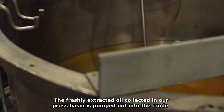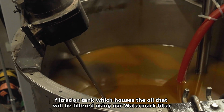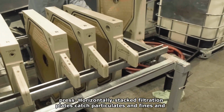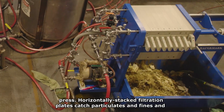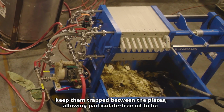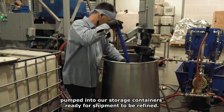The freshly extracted oil collected in our press basins is pumped out into the crude filtration tank, which houses the oil that will be filtered using our filter press. Horizontally stacked filtration plates catch particulates and fines and keep them trapped between the plates, allowing particulate-free oil to be pumped into our storage containers, ready for shipment to be refined.